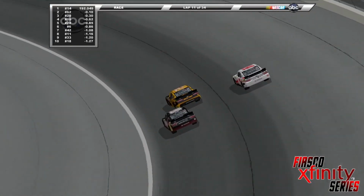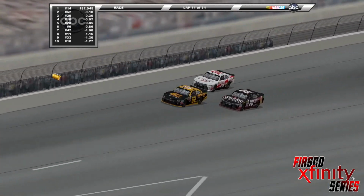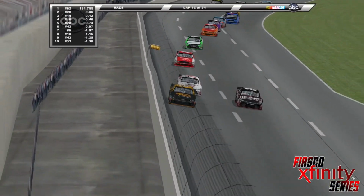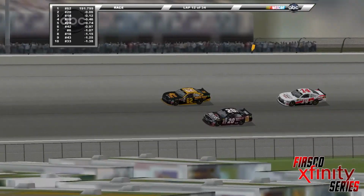He knows that's the preferred line, and it looks like he's trying to push 3 wide, but Brad St. Martin does a smart thing, lets off a little bit. He doesn't want to push it a little too hard this early in the race. Rusty Shackelford leads another lap with Boots with the Fur on his inside. Nobody's letting him off easy here.